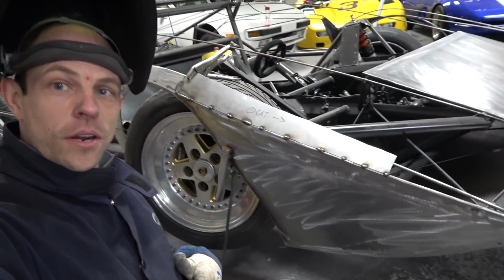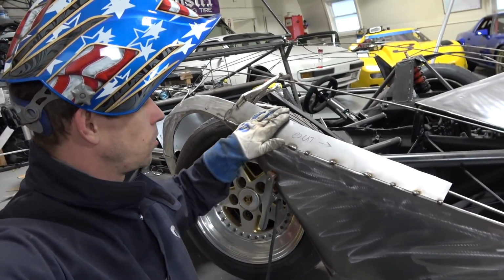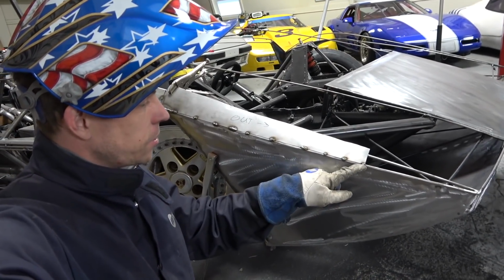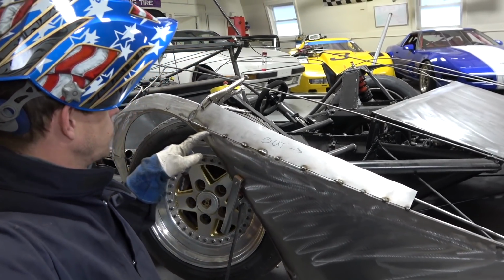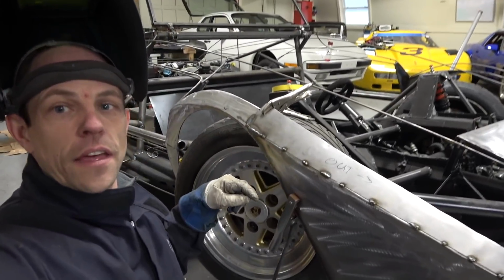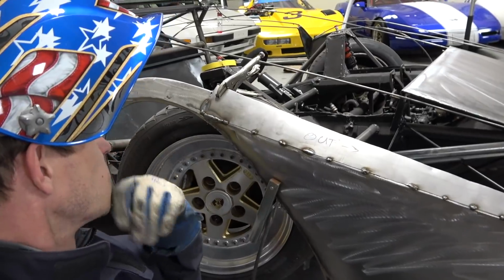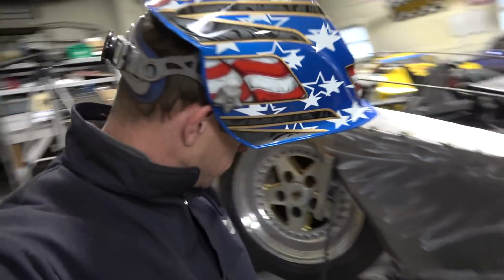That is my piece of 20 gauge right here. It was gently rolled, has just the slightest bit of a curve to it. And I am cutting it and trimming it and tacking it in place so it's getting welded all the edges, and then also is being welded to the seam here.